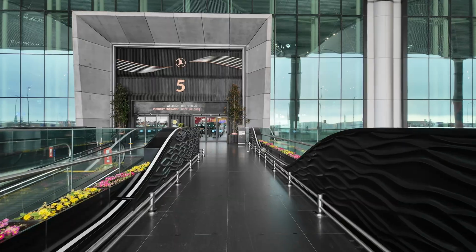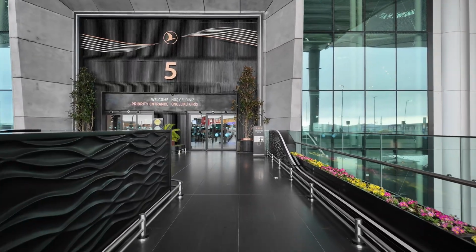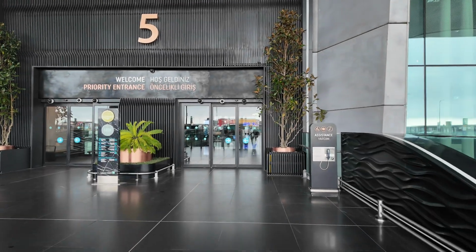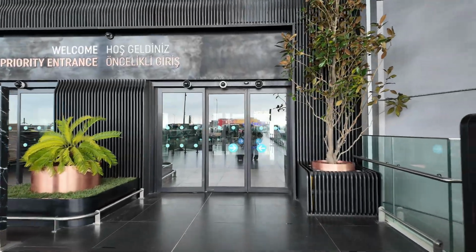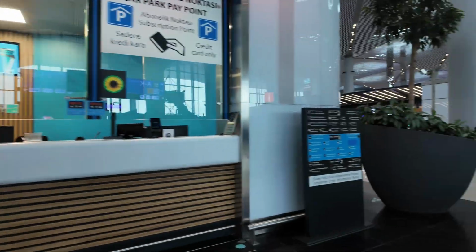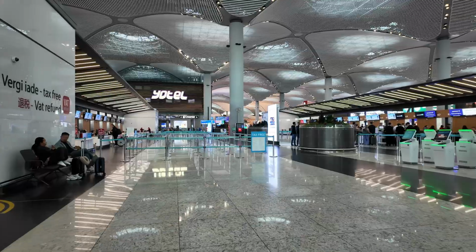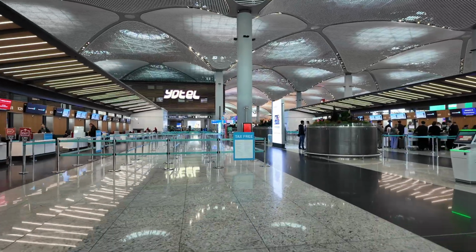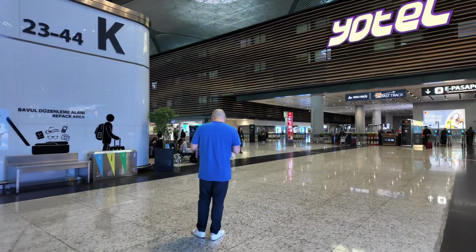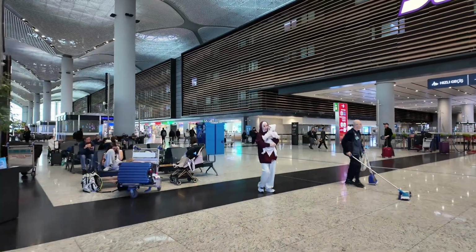I have elite privileges, so I can use the priority entrance, where the lines are shorter, and I can use the lounge, which is amazing. I'll be going directly to the fast track, because that's also part of my package with the Turkish Airlines elite card. So we go to the Turkish Airlines fast track and then pass through security. I'm not sure if I'm allowed to film them.